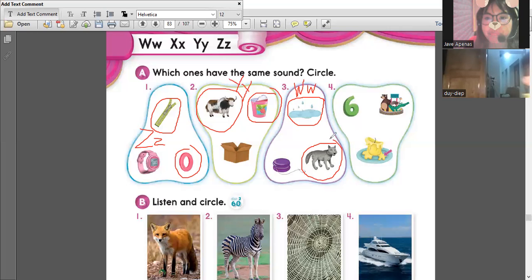Okay, what are the words that have the same sound again? What are the letters or the words we have? What's this? Water. And? Wolf. Again, wolf. Yes. Okay, next. Number four.